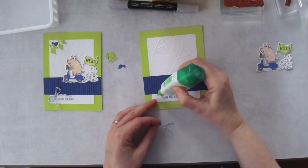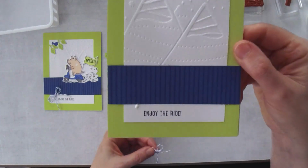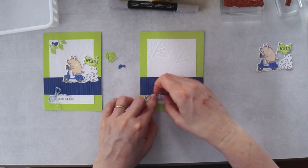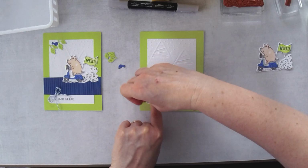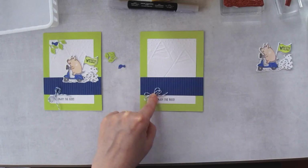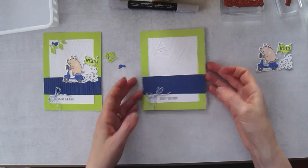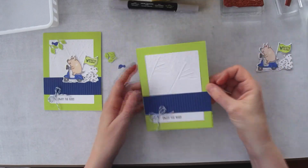I'm just going to put a little dot of glue right there. Okay, I'll stick my knot in that glue, and I'm going to hold it down. I find that this holds better than mini glue dots over time. Mini glue dots are a little less work and mess at the beginning, but I find that the glue holds things a little longer. So there we go.